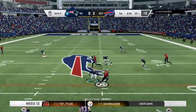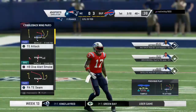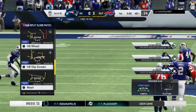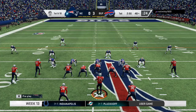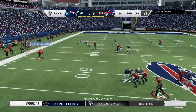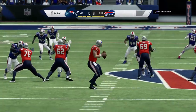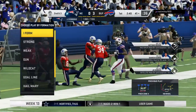Looking to throw. Franks, man open, it's Moss, complete. And he'll be taken down, but not before he gets into enemy territory. Give him 15 yards on that one, and New England has a first down. Set the tone, defense. Let's go. On 1st and 10, Franks. He's going to find his running back. It's complete. And he's got this down a yard or 2 shy of the 40 before he's out of bounds.